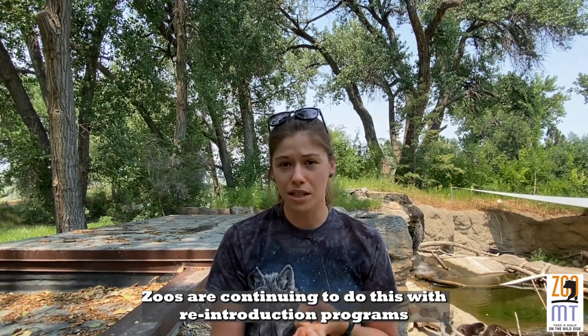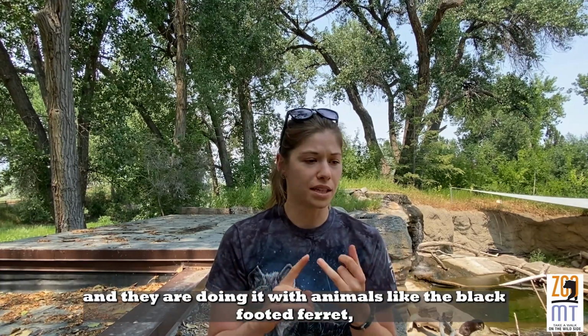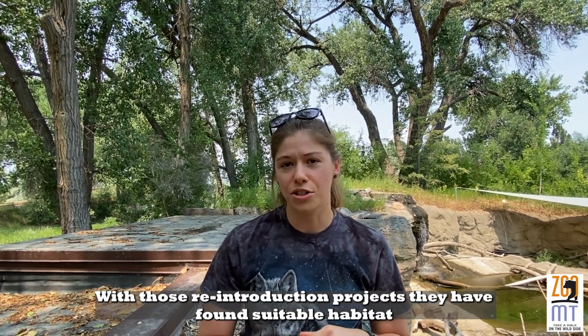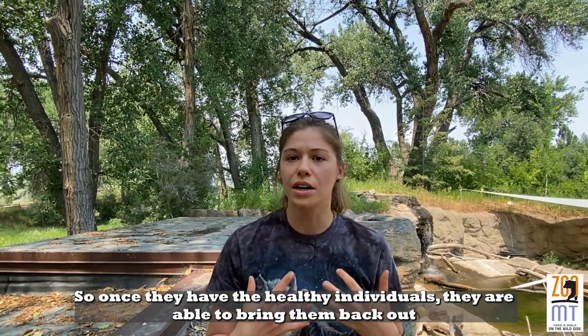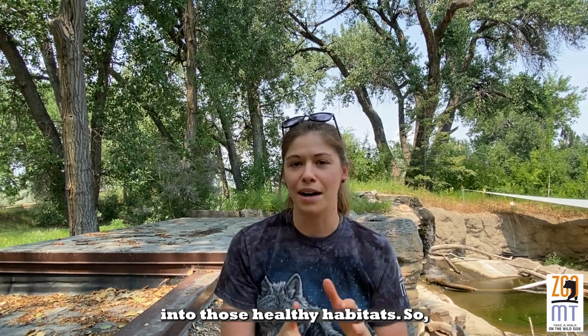Zoos are continuing to do this with reintroduction programs, and they are doing this with animals like the black-footed ferret, Wyoming toad, and the red wolf. Those current reintroduction projects have found suitable habitat back out in the wild for those animals. Once they have those healthy individuals, they are able to bring them back out into those healthy habitats.